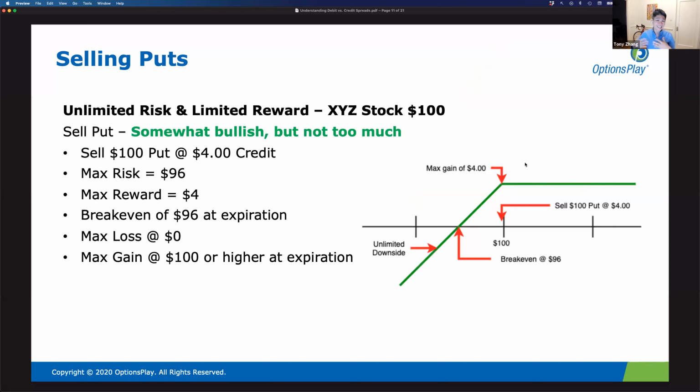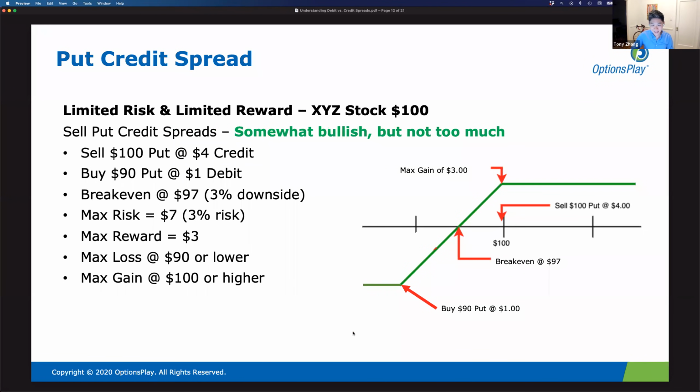Okay. So it's not the best strategy per se, because you are ultimately still taking on this unlimited downside, right? And we never know what can happen. The stock can have a bad earnings. The stock can make a big move to the downside on some news. So the reality of what stops many investors from selling put options is this fear of having this unlimited risk. And that's where credit spreads come in.